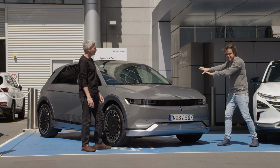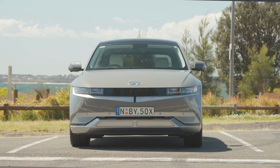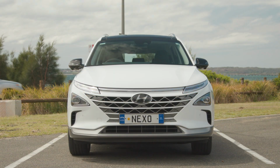So we're going to show you what that's like inside in a minute. But yeah, I think you can safely say this car looks like what it is: a really advanced, future, forward-looking car.